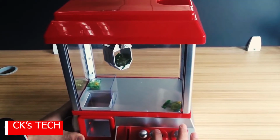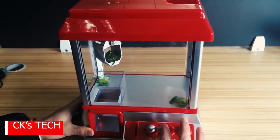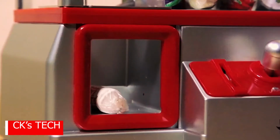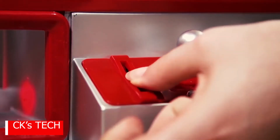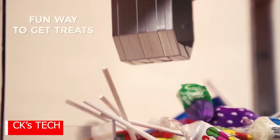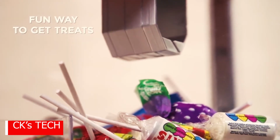You can fill the box with any prizes you want: small toys, candies, chewing gum. It could be something different if you bring it to an adult party. To activate the game, you have to insert one of the tokens which are included in the package. That's certainly better than real money.